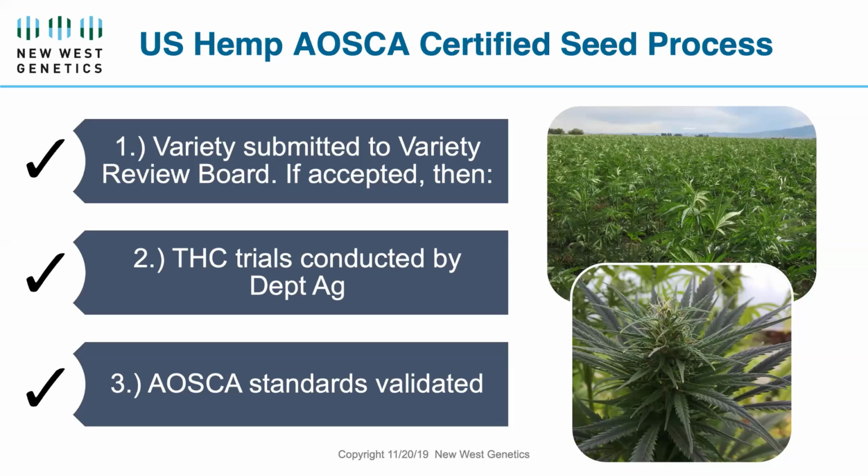So this is how hemp was certified in the US firstly. And I know this because we were the first company to walk through this with a US bred variety. We had to work with the Department of Agriculture, CDA, as well as Colorado Seed Growers Association. So almost each state has an entity that enacts the certified seed process according to AASCA standards. So they're members of AASCA.